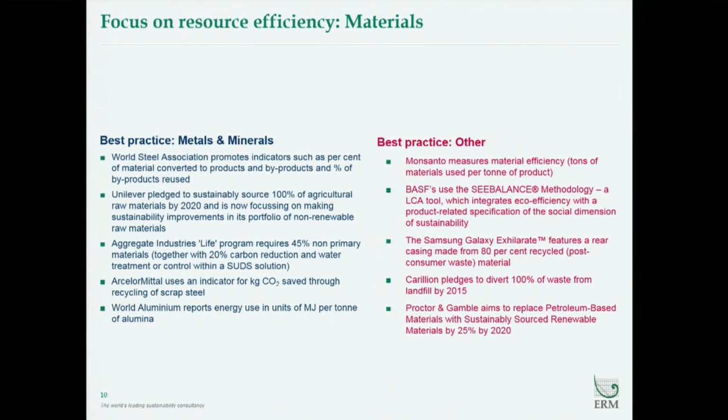So I'm just going to pick out one. For example, the Samsung Galaxy Exhilarate, their smartphone, they achieved a target of 80% recycled post-consumer waste material. So there is an example of a resource efficiency indicator, percent recycled post-consumer waste material, that we can pull out from best practice and map to clients. And obviously, it's not going to apply to all sectors and all products, but that's the methodology that we use. We benchmark current practice against examples of best practice.